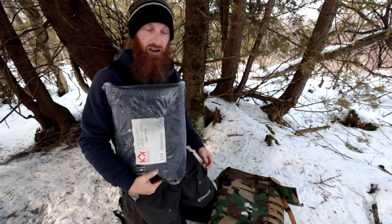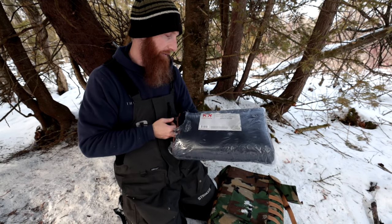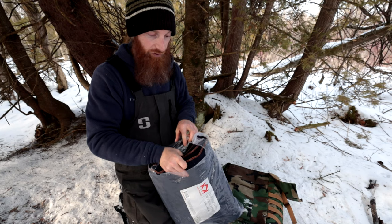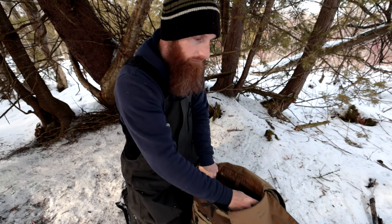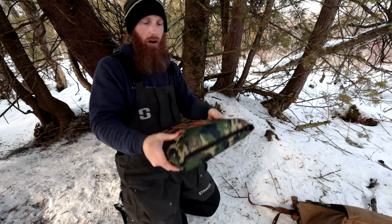I can tell you this stuff is deceivingly bigger than I thought it would be. It is very heavy duty. It is a significant wool blanket. And just a first inspection of the quality of this, this is something you could throw on your bed for sure.